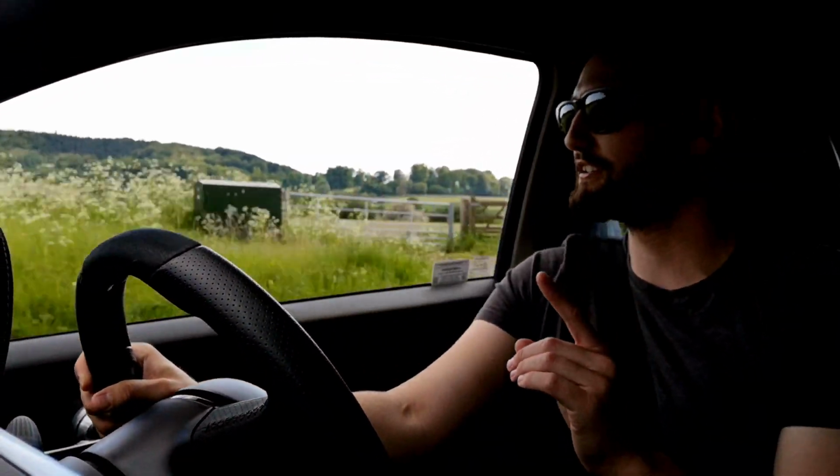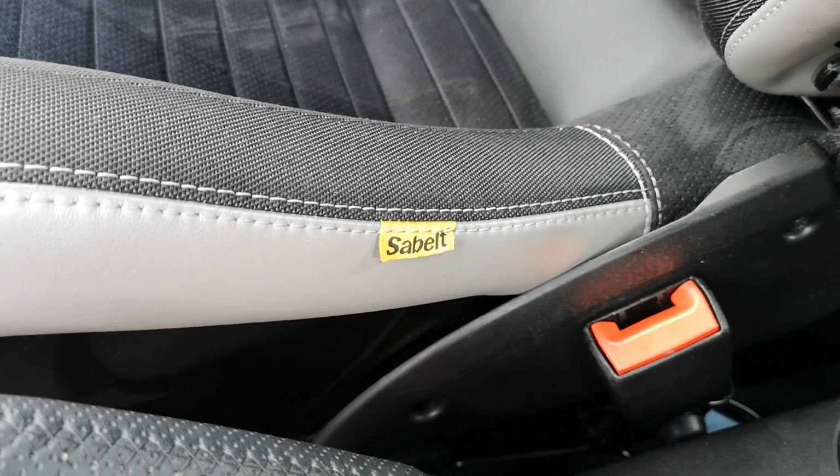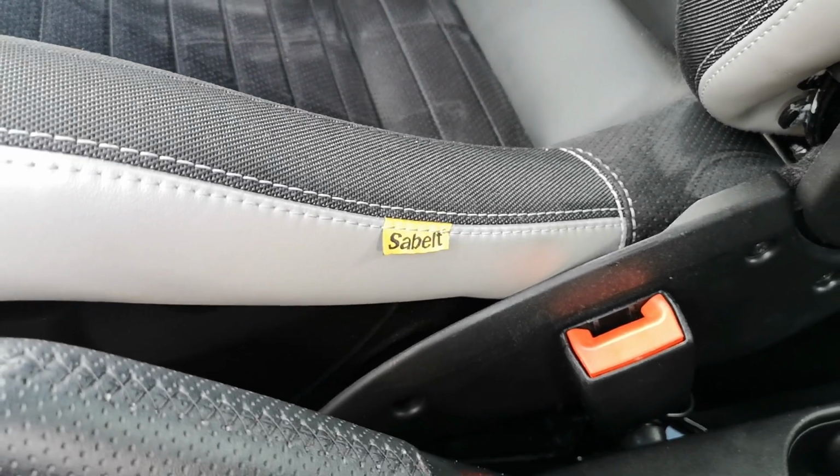And the reason being is because it's basically a track-focused car, isn't it? Let's be honest. I mean, these seats are not the most comfortable, but they look stunning, and I can see in track-orientated conditions, they'd be wicked, because they really bolster you in, they really hold you in. You can feel when you push the car around corners, you do feel planted in the car.